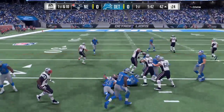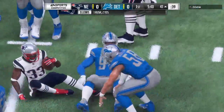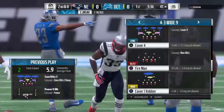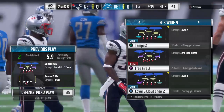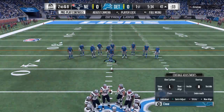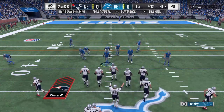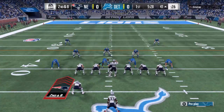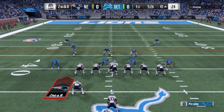Now a carry for the shifty Dion Lewis. And some good tackling there as he stopped up at about the 41. 2 yards on the carry there. It'll be second down. Well, he's looking for some running room, and there wasn't a whole lot of it on that play. I think he was lucky to get a couple of yards out of it because those defenders were rallying to the football pretty quickly.